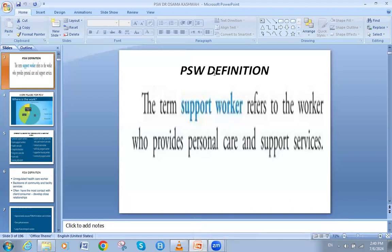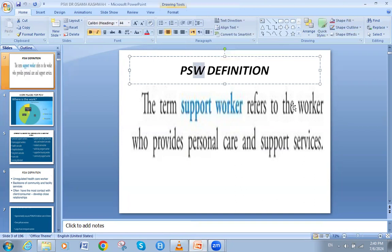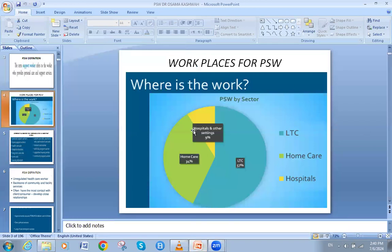So the personal support worker definition, like you see here in front of you: the term support worker refers to the worker who provides personal care and support services. So who gives personal care and support services, and cares about the patients with sickness or whatever, or who need assistance as well. So what is the work of the personal support workers?